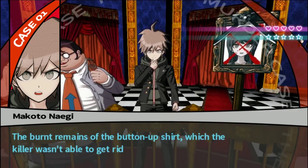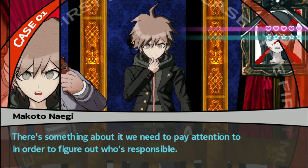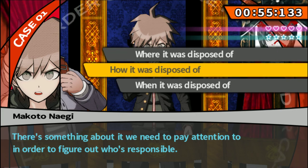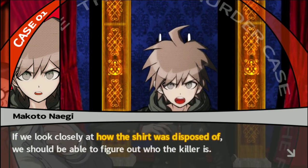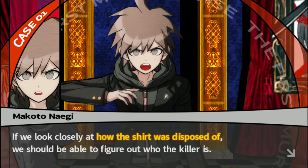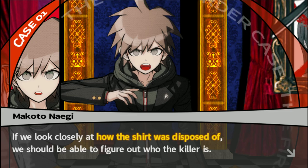The burnt remains of the button-up shirt, which the killer wasn't able to get rid of. There's something we need to pay attention to in order to figure out who's responsible. How it was disposed of. I got it! That's what we need to focus on. Look closely at how the shirt was disposed of. We should be able to figure out who the killer is. Remember how the person on trash duty is the only one who has a key to open the gate to get to the incinerator? How else would you be able to get to the incinerator, besides throwing your evidence to it?